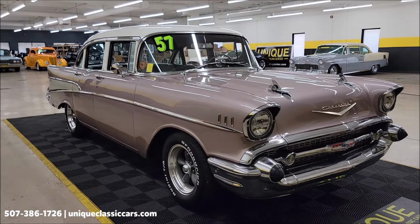Let's take a look down the passenger side. See, panel's nice and straight. Paint shows well. Might be a touch-up here or there on it, but again, overall, it shows very well. Not full of any major nicks, dings, or scratches. The bright work up and down the car, also looking good. Let's take a peek at that interior, and I'm going to show you what I'm talking about.